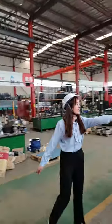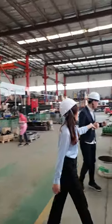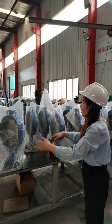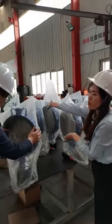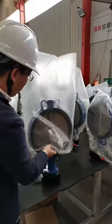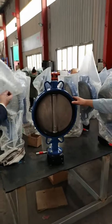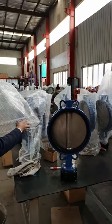Okay, look at this side. This valve is an ultra heavy flat valve. It will be put into a wooden box. Before the wooden box, we have plastic packing here.